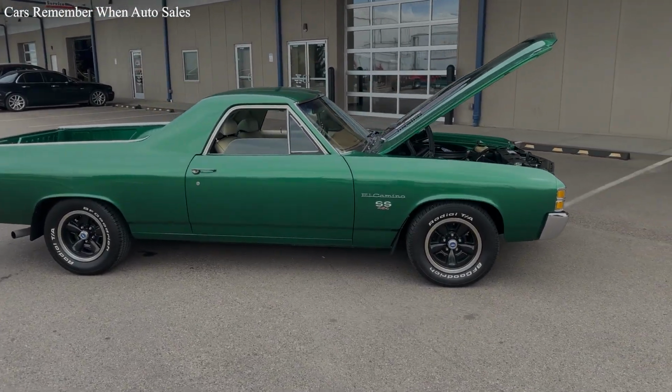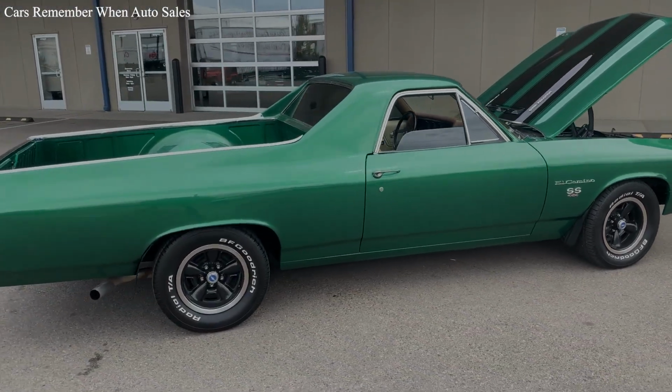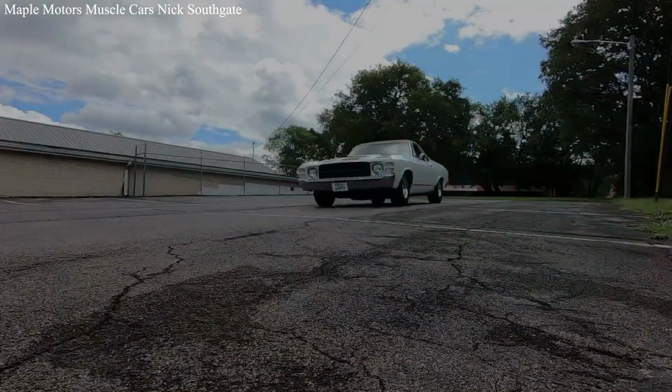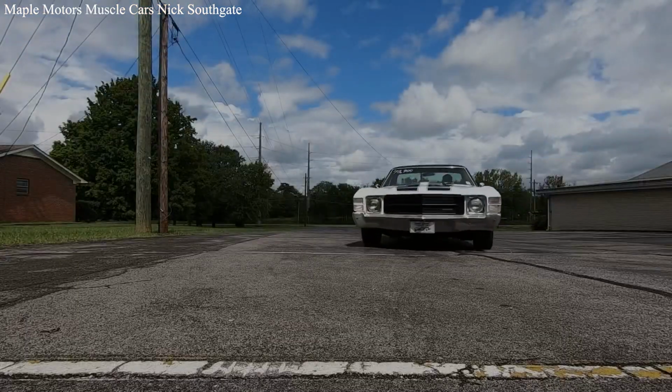Though some purists debate whether the El Camino deserves a place among true muscle cars, its performance figures and low stance make it hard to ignore. Lightweight and powerful, it was among the fastest GM vehicles of the era, a sleeper with serious bite.